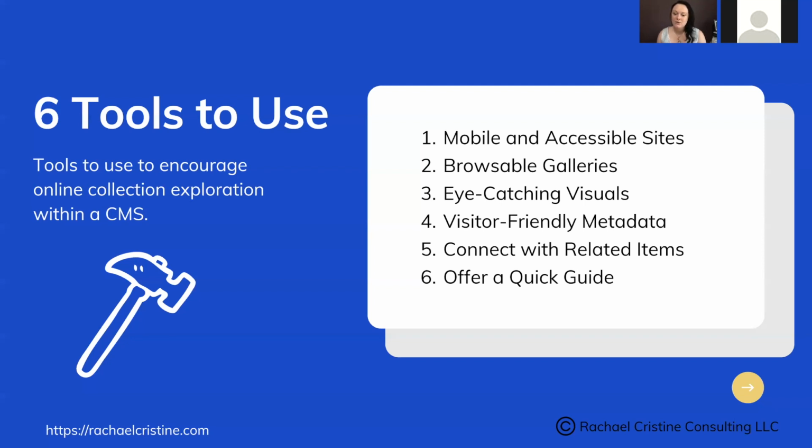Another tool to use is creating and promoting browsable galleries. For many of us, while we do have those users who know our collections, know what they want to look at, and are very pinpointed, for the majority of our users, they're actually coming from a completely different place. They're coming for enjoyment, engagement, maybe some education, and they're going to be more prone to browsing versus pinpointed searching. So having those browsable galleries would be a great tool to use to engage them.